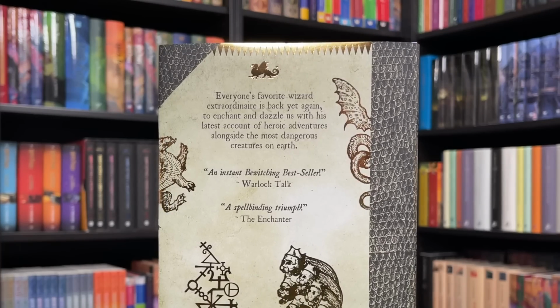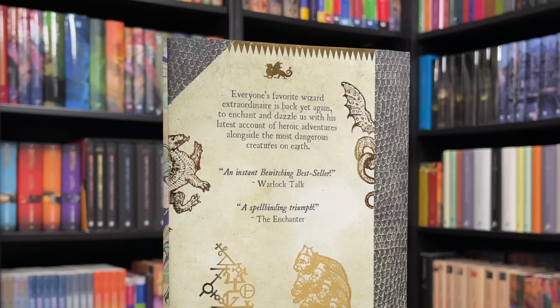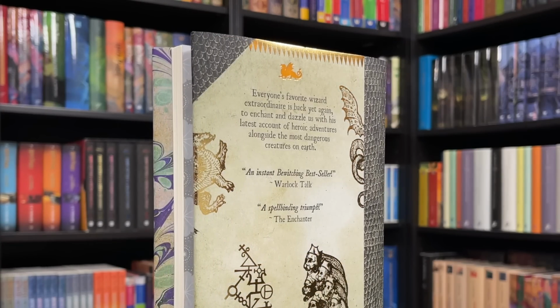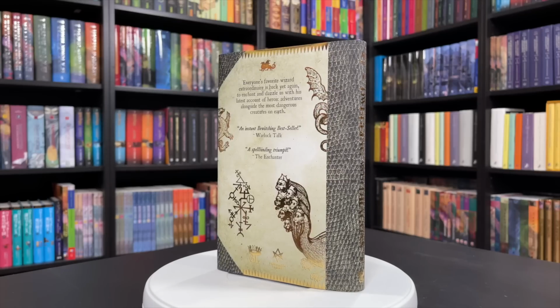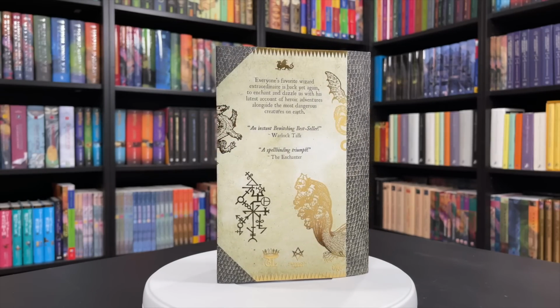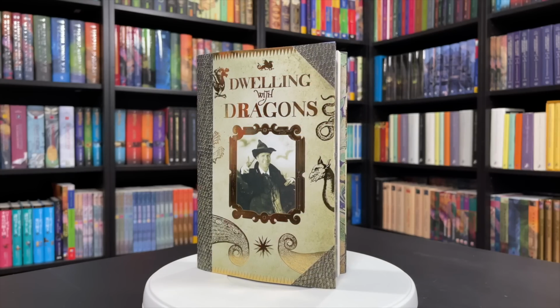And some of the reviews on the back say, an instant bewitching bestseller. That was by Warlock Talk. A spellbinding triumph from The Enchanter. And The Enchanter, that's really fun. That's a magazine that the Wizarding Trunk has created for their boxes. So we sometimes see Enchanter magazines in here. Actually, I think this might be Gilderoy Lockhart, because on the back it has a G and an L with a crown over it. I think this is a Gilderoy Lockhart book.